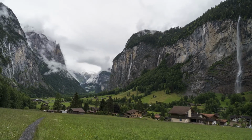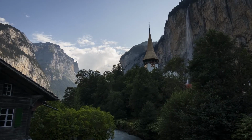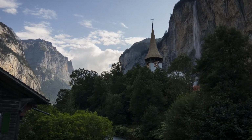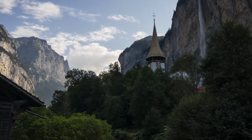We decided to go to the restaurant Weidstübli because it was rated best on TripAdvisor, and we weren't disappointed about it. It was very good. You could see all the beautiful mountains and the waterfalls around you from the terrace of the restaurant, and also the biggest waterfall, the landmark of Lauterbrunnen, the Staubbach Fall.